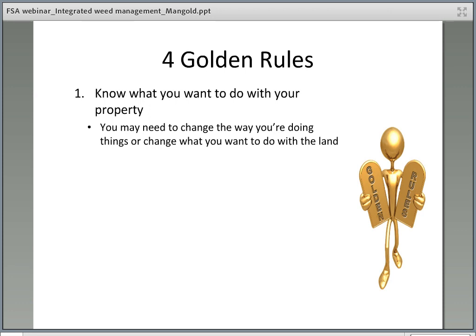Under your current operating system, it may just not be conducive to getting rid of the weeds, or maybe it's conducive to actually having the weeds. So I always encourage people to keep your mind open to changing what you're doing, or maybe changing what you want to do with the land, and be realistic with your goals and expectations.